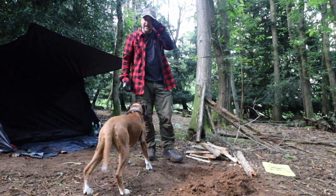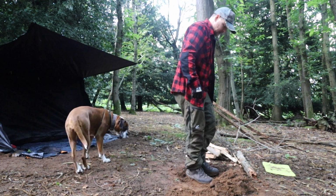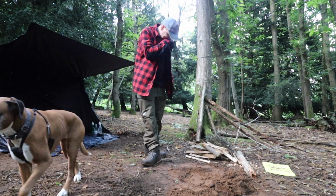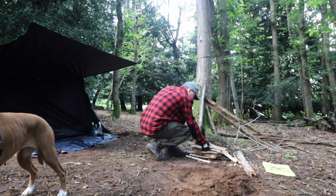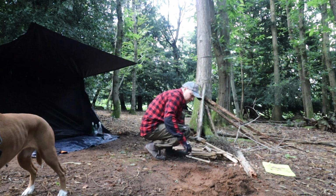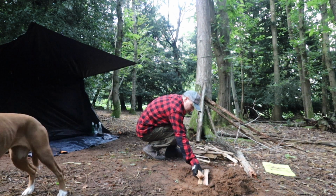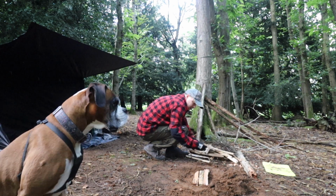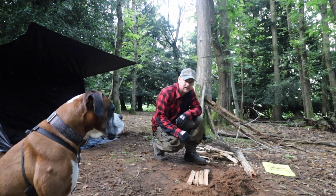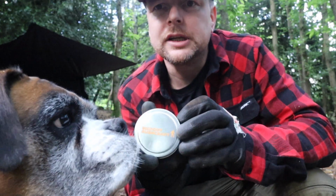The soil around here is sandy, so there's no real risk of it spreading. The only risk is I get sand in my food. Okay, what do we got here? Base for the fire, let some air get under it. Can have another play with these.